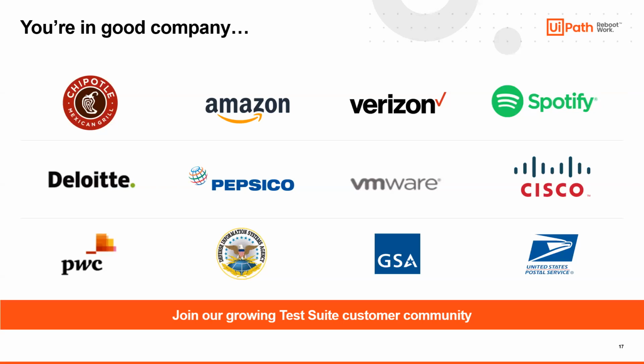These are some of the customers that are doing automation testing today, along with application teams. These are some of the customers who have embarked on the journey of enterprise automation, who wanted to use one platform for all their automation needs. They are seeing great success, and it's probably time that we as a community go back to our enterprises and suggest using Test Suite for both test automation as well as process automation.